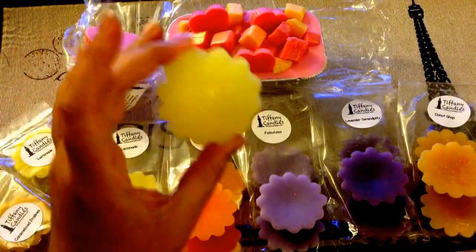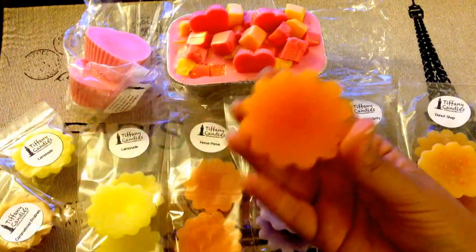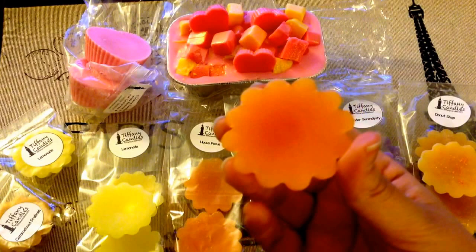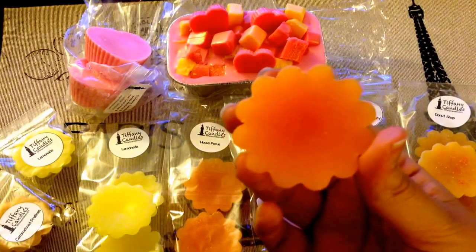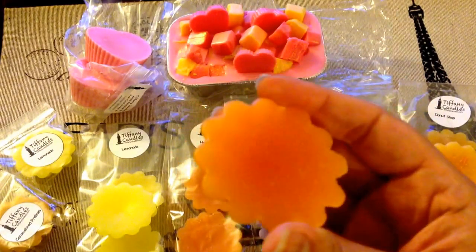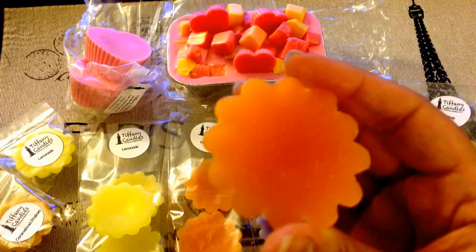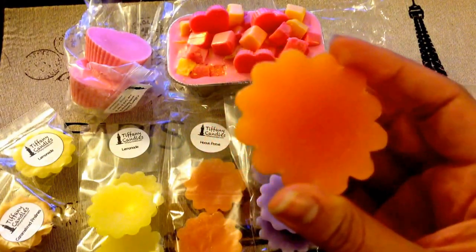So then I got the 3-pack of the lemonade. I'm not going to describe it again because I already did. And then Hocus Pocus. I hope I remember, it's a blend of caramel apple and candy corn. And the name came from Kirby, who was another YouTuber. She is, but now she's opened up her own wax company.